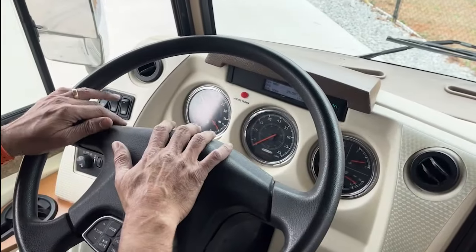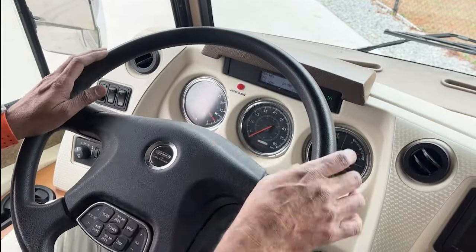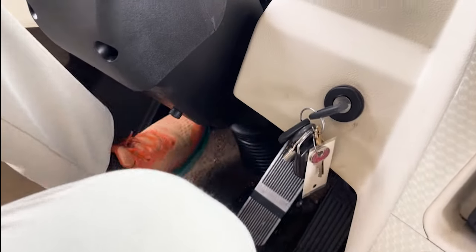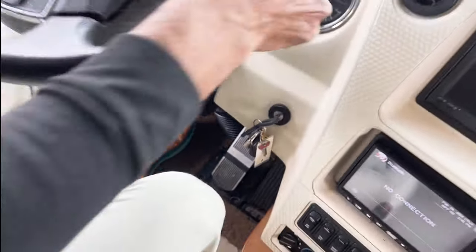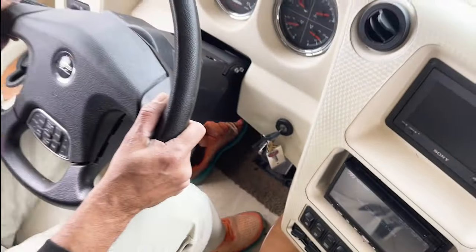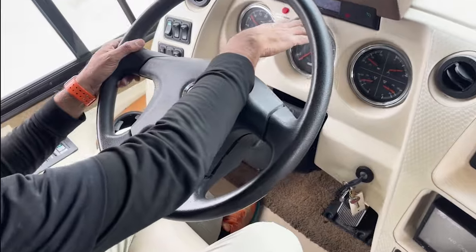All right, let's start with the steering wheel. And guess what? We got the air horn. It's got a little push lever here. You can do telescopic. I'm sorry, I bumped your phone. So it does tilt and telescopic by pushing that thing, so you adjust it where you want.